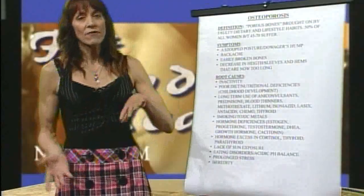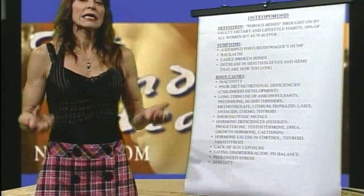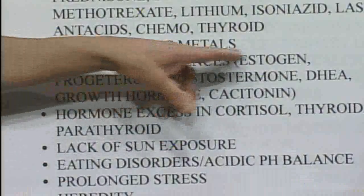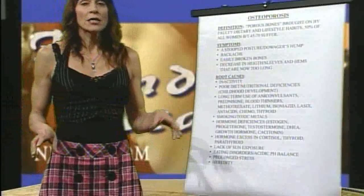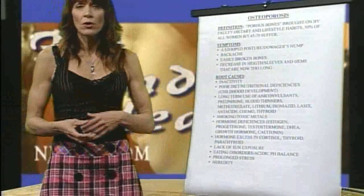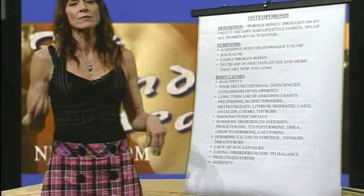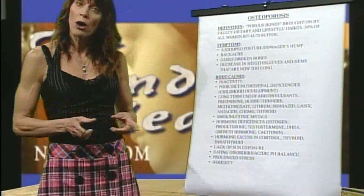Thyroid, excessive or lack of. In other words, a thyroid that's not in balance can lend itself to bone loss as well. Smoking, toxic metals. Remember, smoking depletes vitamin C. Toxic metals compete with other minerals. The body has to work real hard. Certain toxic metals can bind to calciums, magnesiums, and other minerals that block calcium absorption into the bone.